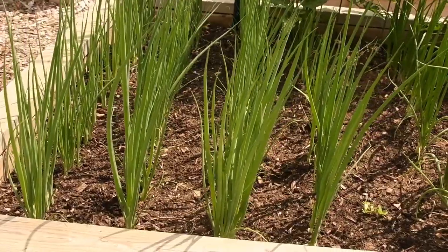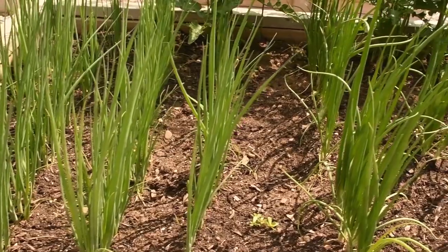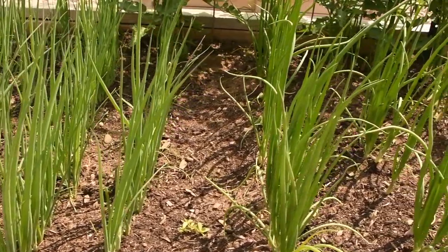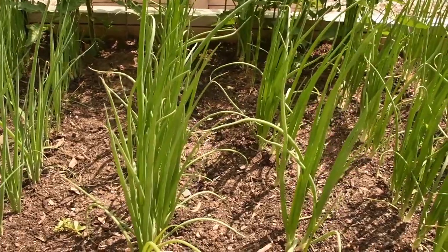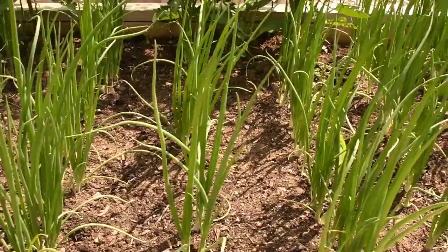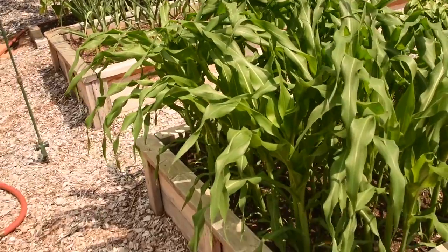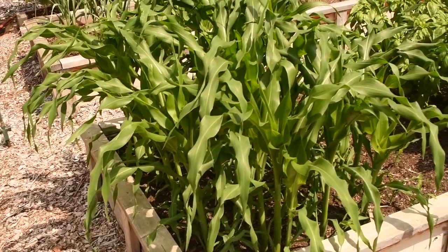Our scallions and onions are growing great. The scallions are harvestable now. We're pulling those up and cutting them up for dinner. And the onions, I was worried I had planted too late, but it looks like they're growing really well, and we might have some nice red onions by this fall. Our sweet corn is growing fantastic. We're definitely gonna be knee-high at the 4th of July.